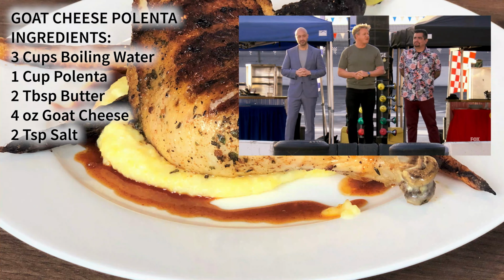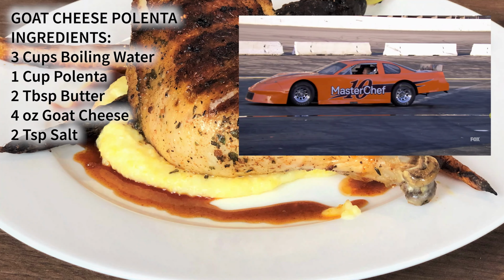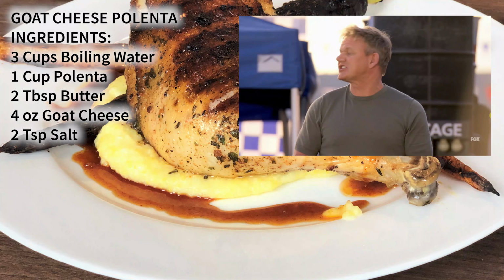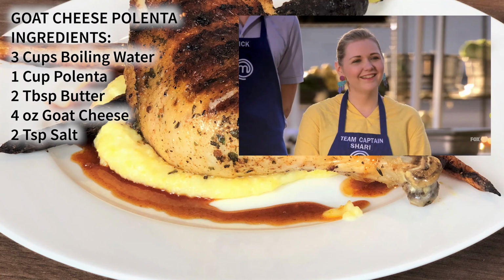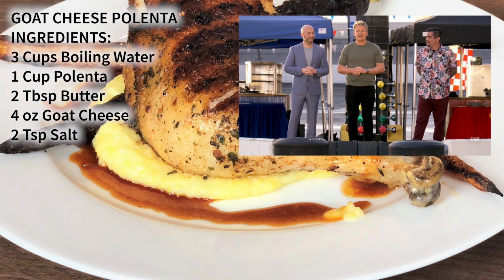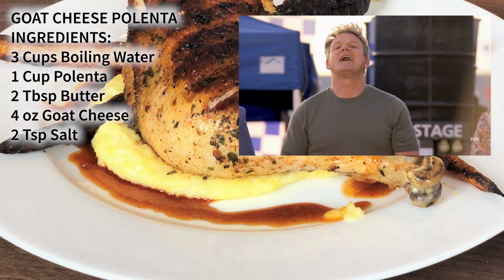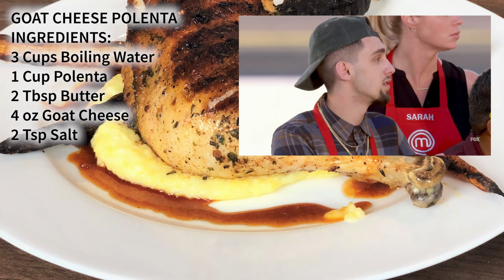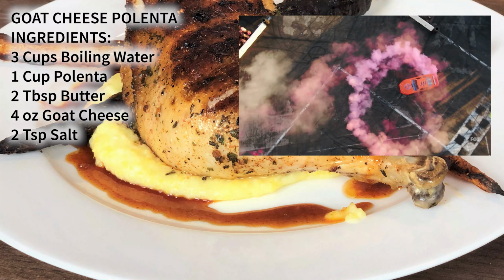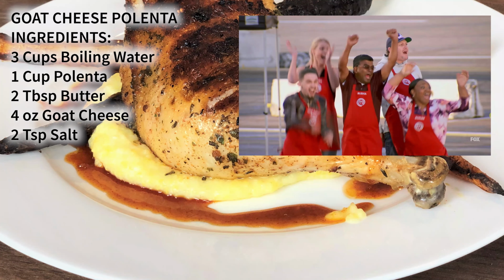The team that will not face elimination. The team that we judge to be best. What's about to happen? The winning team is... the red team.